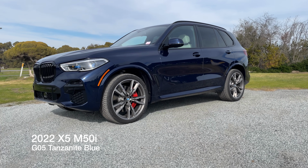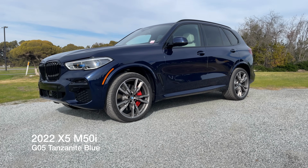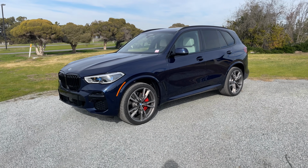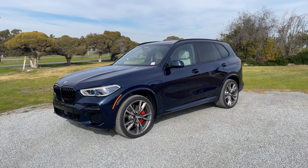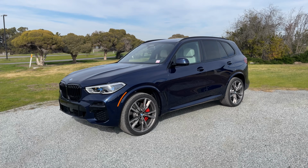So today I've got another X5 M50i, of course a 2022 model, G05 chassis. And this one is in the stunning Tanzanite Blue, which is essentially what they call a semi-individual color. And the X5 guys, the price for that Tanzanite color is $1,950.